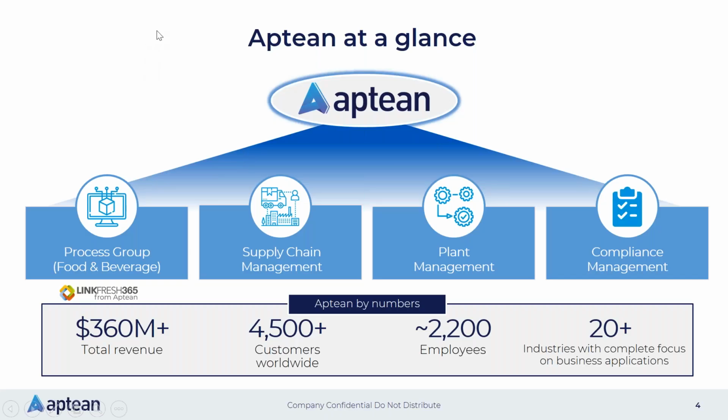As usual, we'll start with a high-level overview of who Aptean is. I think many of you are likely aware that Aptean and LINKFRESH ERP joined forces back in 2019, along with a few other Microsoft Dynamics-based platforms, and all with the vision to become the number one technology provider to the food industry, and specifically within fresh.